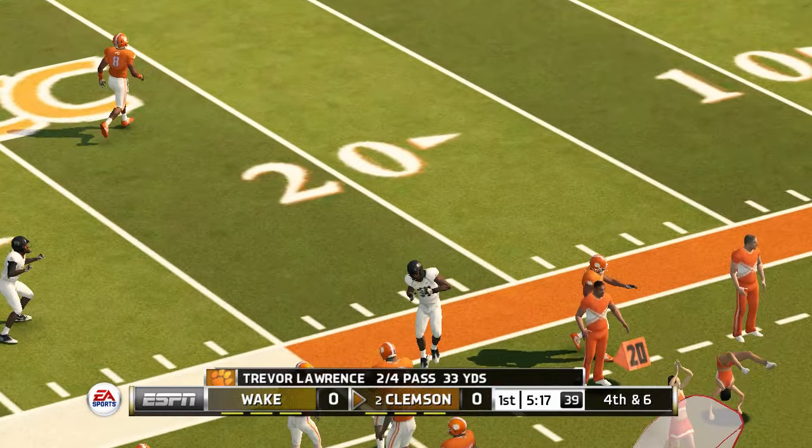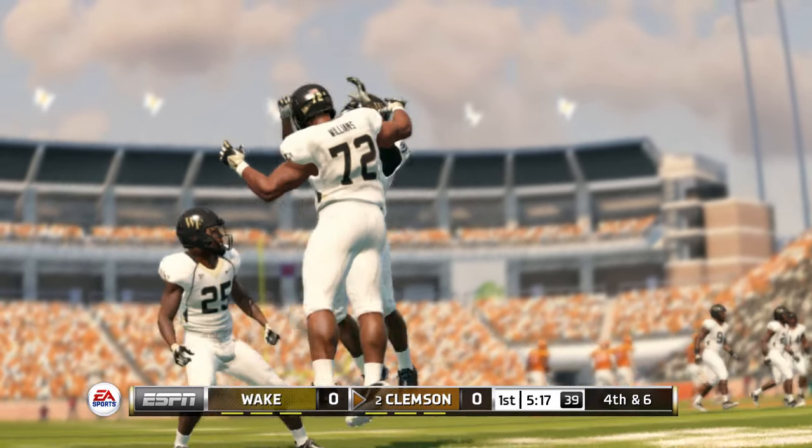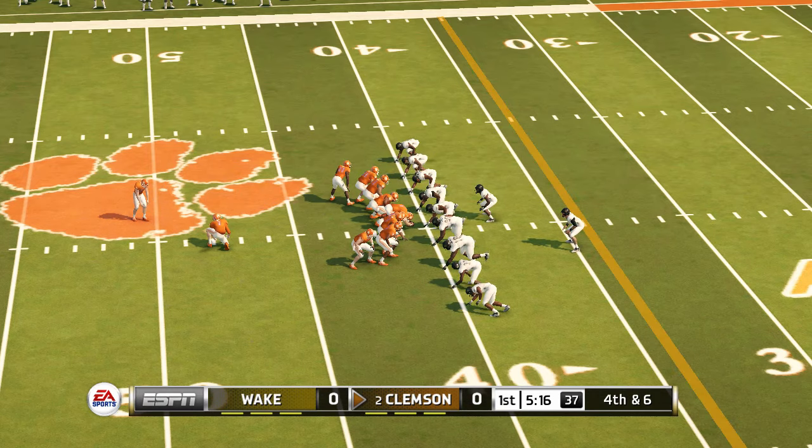Throws to the receiver, incomplete. Well, that was clearly a poor read on somebody's part. And the bad news is there was no defender around. If the pass was anywhere near him, it could have gone for a big play.